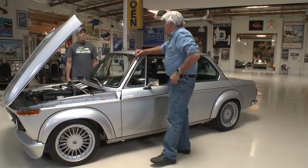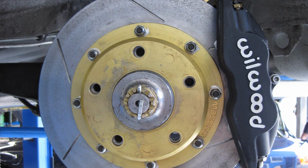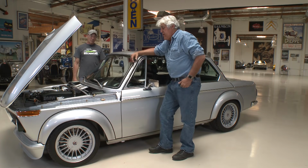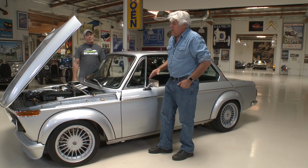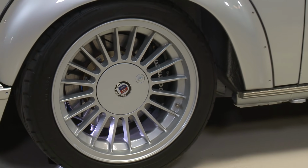How about brakes? What do you got for brakes? I went with a Wilwood setup all the way around. Yeah, we use Wilwood a lot, and boy, they're really good. They adapt to almost any type of vehicle you have, foreign, domestic, whatever it might be. So you got Wilwood brakes all the way around. Much bigger tires, obviously.